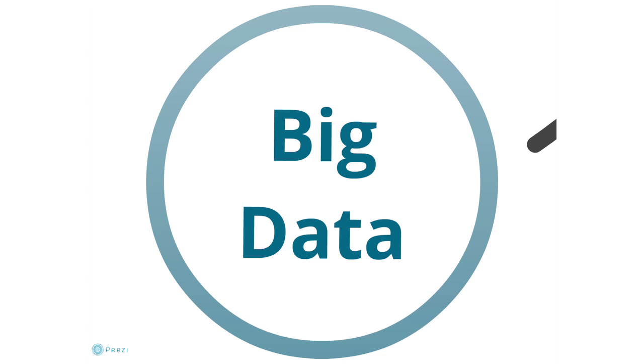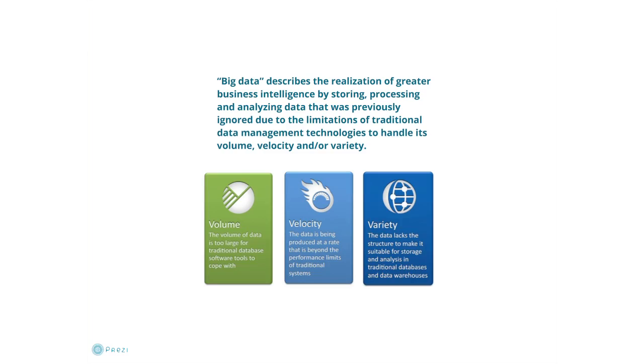So I wanted also to talk about big data, because I think you can't really ignore that when you're looking at the growth of NoSQL and graph databases as well, and what the drivers are. Obviously, big data is a big trend, and is shaping the market going forward. The way we look at that is that big data describes the realization of greater business intelligence.